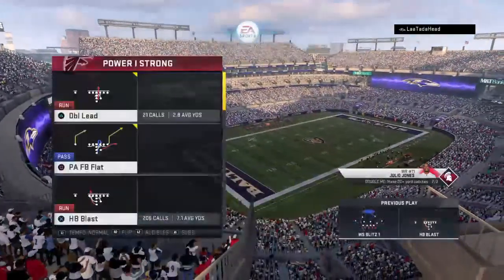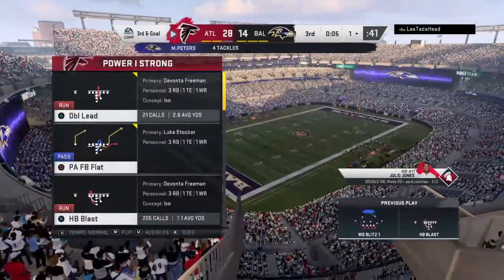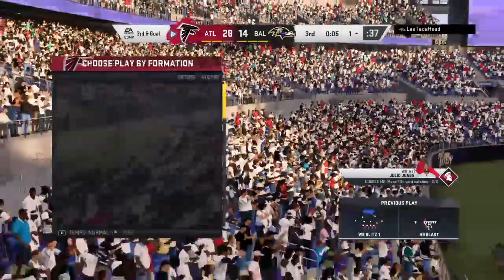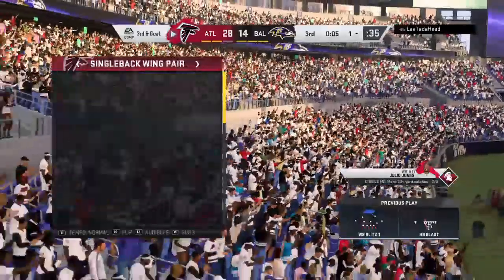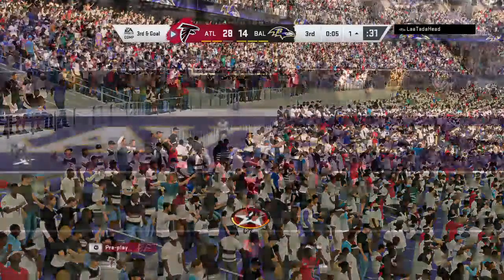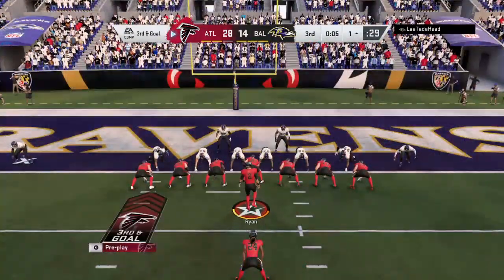Now the offense going to use the first of their timeouts. That'll leave them with 2 remaining. We'll be back after this. 2 runs in a row, but only 2 yards to show for it. And this will probably be the last play of the quarter.